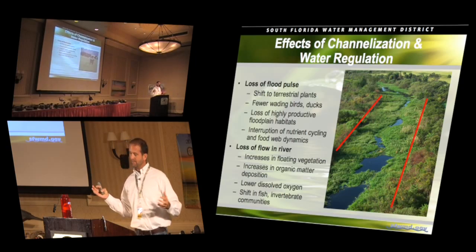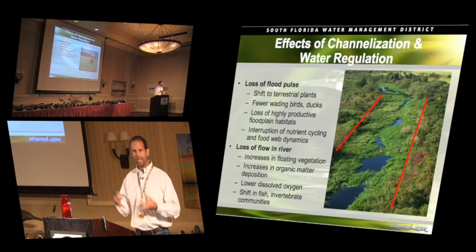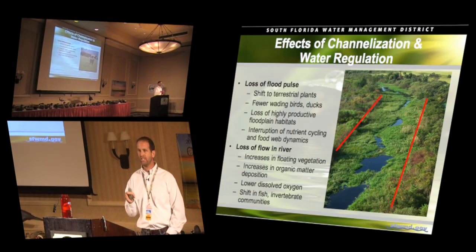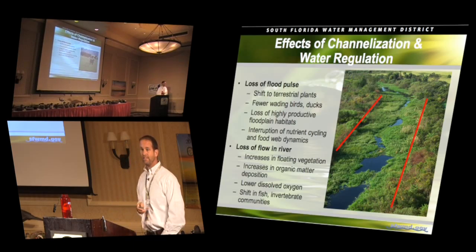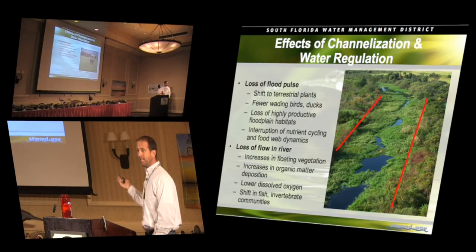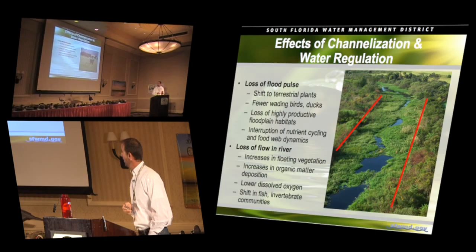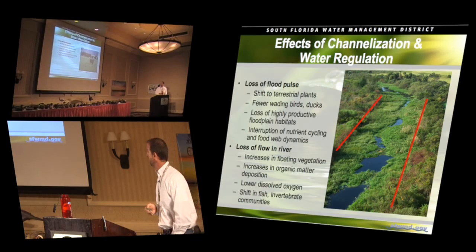And then when you have the receding waters, as you move into the dry season, it's bringing all that organic material back into the riverine food web. So it's this great cycle that was going on. But once you've severed that connection of the river channel from the floodplain because you've dredged this canal, you have the shift in the floodplain from the wetlands that were there to now cow pasture. There's much fewer wading birds and ducks. In fact, the wintering waterfowl population decreased by 90%. You have the loss of these highly productive floodplain habitats, which I talked about, and interruption of nutrient cycling and food web dynamics.